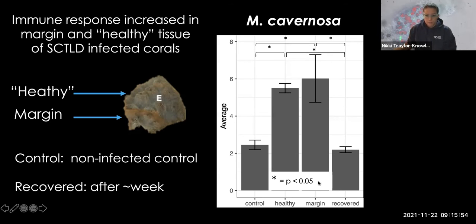What we saw is that the healthy and the margin were basically the same. There was no statistical difference in their activation of the immune response. This is compared to the recovered and the control, where you can see it's much lower. So again, despite the fact that it doesn't look sick, it is sick. I think this has the potential to be really useful for our understanding of coral health. Of course, we're at the beginning, where we need to start figuring out the foundations of everything, but the potential is big.